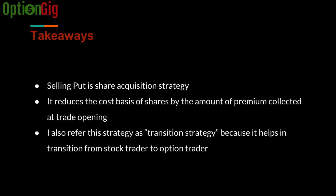It reduces the cost basis of the share by the amount of premium that is collected at the trade opening. I also refer to this strategy as a transition strategy because it helps in transitioning from just being a stock trader to an option trader. This is the strategy where a newbie option trader can dip their toes, try to understand how the options work, how the options change, and to be comfortable with the whole idea of option trading, but still retaining their outlook and the profile of a normal stock trader, that is, acquire the stock, hold it. So instead of acquiring the stock from the market, selling a cash secured put is just another way, or I would say, a more capital efficient method to acquire the stock.